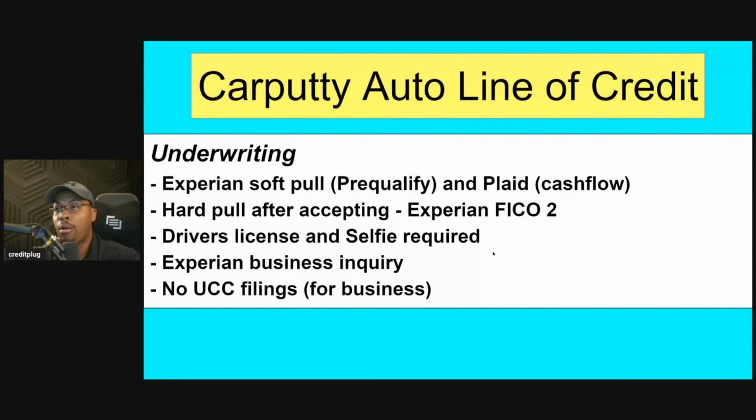Now, even though Carputty is an auto line of credit, when you actually add cars to the line of credit, it becomes like a separate installment loan, right? The reason why it's revolving is because when you make repayments to those specific installment loans from your line of credit, that adds additional credit to your available balance, right? So when you're making repayments on your auto loans through Carputty, whatever part of the principal is paid is going to increase your amount of available credit. But the loans themselves are going to be fixed monthly payments, right?